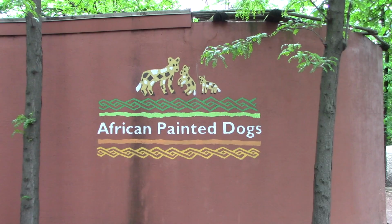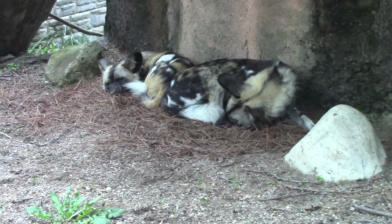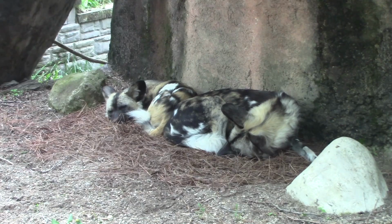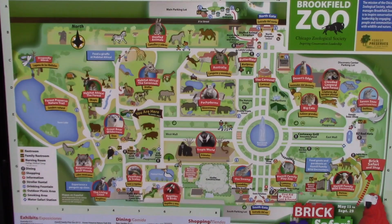All right, gonna go see the African painted dogs. All right, African painted dog. There they are. Did you see the dogs, the puppies? Oh yes, she did. And then she got quickly bored. They are cute. Yeah, they have the name dog, but these aren't the type of dogs you want to go up and play fetch with. Very, very nice coloring on them. There's the backside of the African painted dogs habitat. They're showing you the map again. There you go, check out the Great Bear Wilderness next.